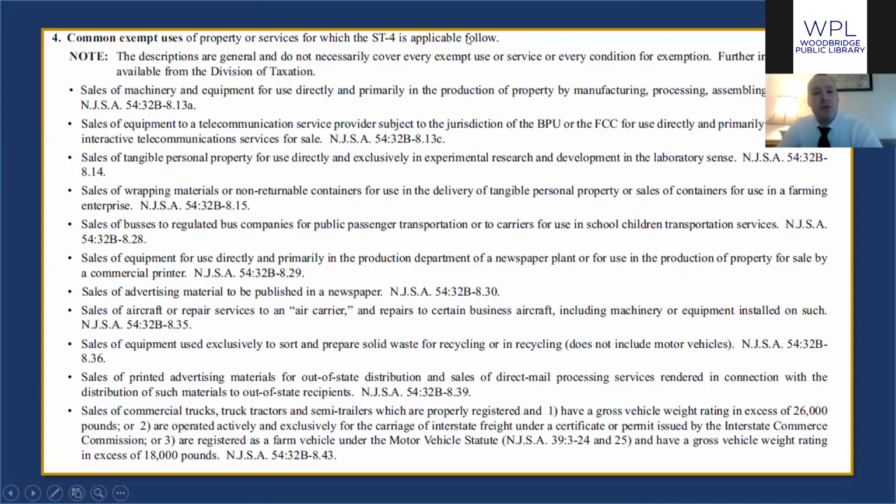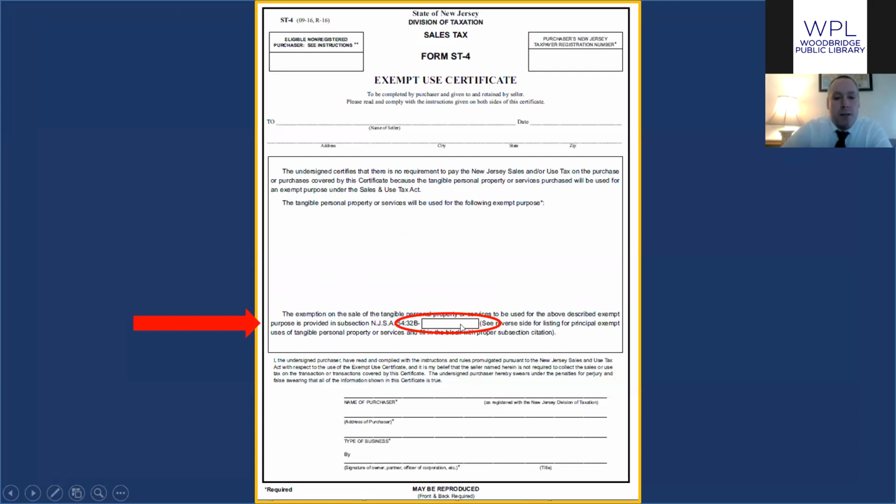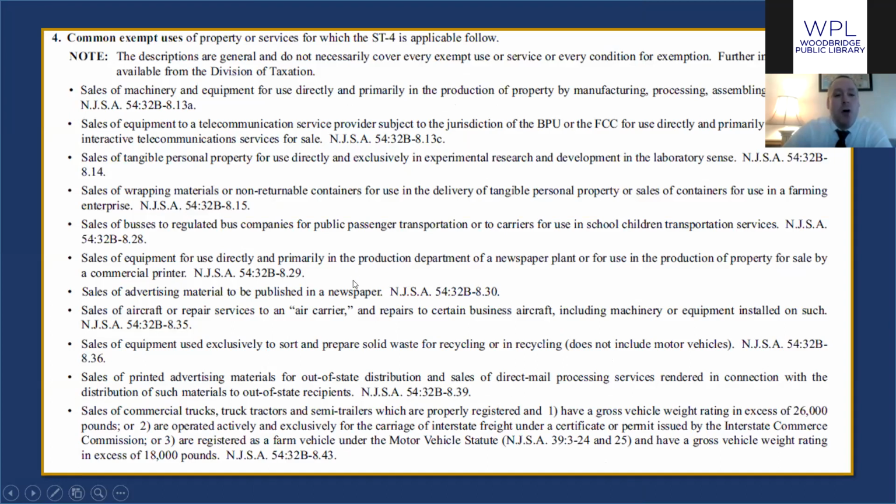If you go to the back of any exemption certificate, it will give you pretty much a list of everything that this exemption certificate can be legally used for. And if I hit a button here, this is the one we're talking about when we're talking about wrapping materials or non-returnable containers for use and delivery of tangible personal products or sales of containers. So this is what you would put on the front, this subheading here, to go into this box. So that's all an exemption certificate is. It's one piece of paper. The front side is the side you and whoever you're submitting this to fill out, and the back side explains all its uses.